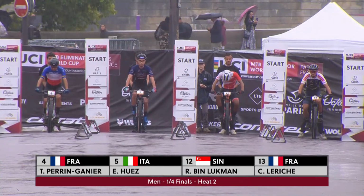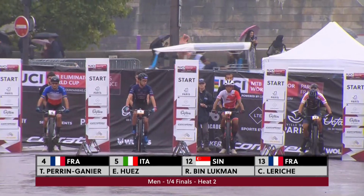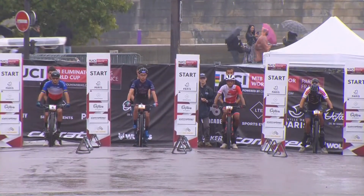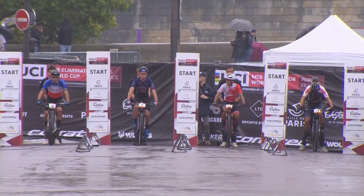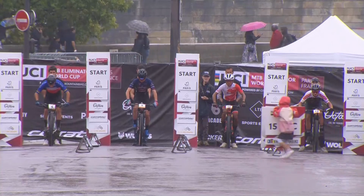So Perrin-Gagné, Huez, Hakin, Lukman and Lariche in there. So it is Gagné on the left, the former world champion, the man who is 2nd in the series. You can just see, though, that Huez, Lukman and Lariche are all primed, ready to go.